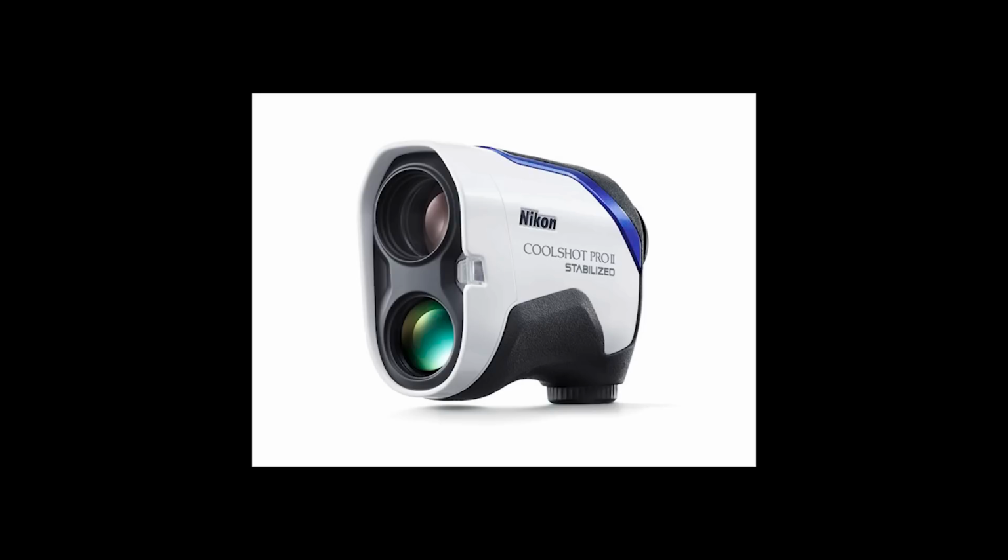Fantastic. And then on the things that we don't know, Nikon introduced 2 new laser rangefinders: CoolShot Pro 2 stabilized and CoolShot 50i designed for golfers. So if you're a golfer, then do with that information what you will.